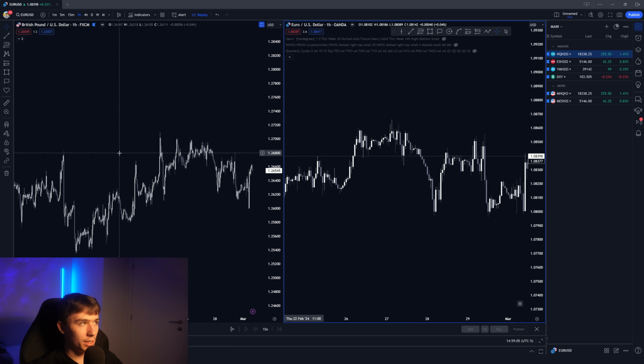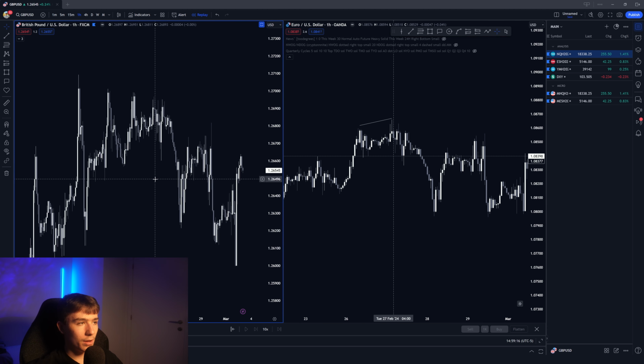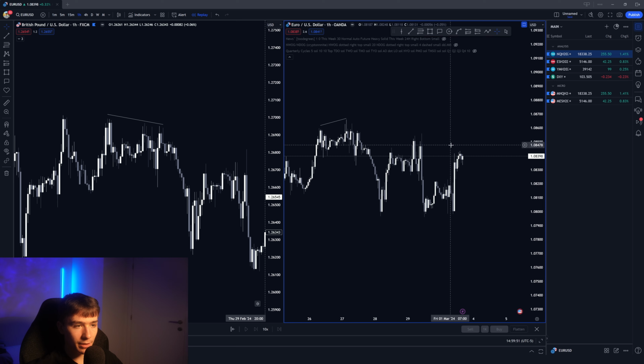Monday, Tuesday, GU, EU. What do you see? Sequential SMT, because this is the high of Monday, the high of Tuesday. On GU, we end up not taking the high of Monday. This candle that swept the high was an up close candle on EU, but on GU, it was a down close candle. So this is more confirmation that this sequential SMT can also work, and that this is going to be the high of this week, which ended up happening, right?